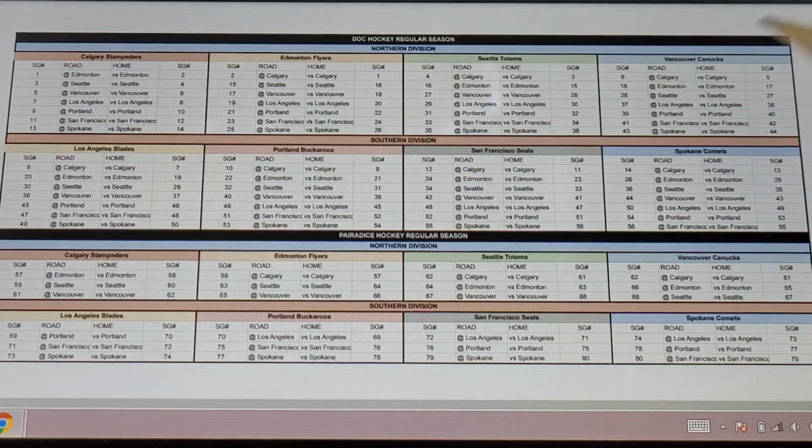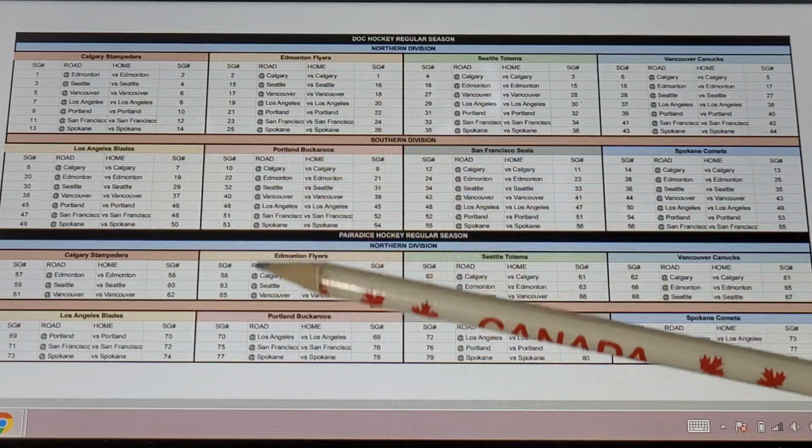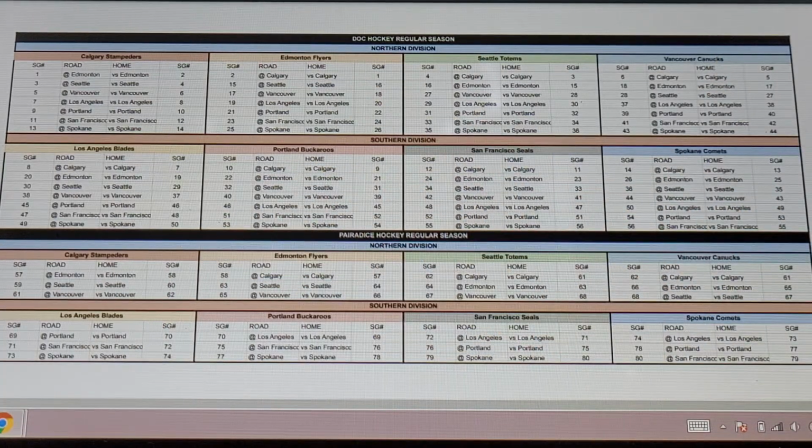And again, just cross off the games as they come up. So in short, to sum up, it's going to be 56 games of Doc Hockey, and they will be drawn randomly. And as well for the Paradise portion, I have them numbered not from 1 to 24, but actually from 57 to 80.